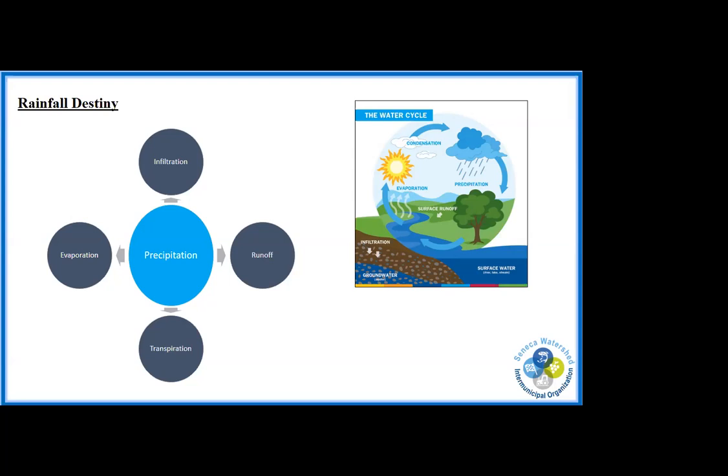It can infiltrate into the ground, it can evaporate back into the atmosphere, usually through water pooling on the surface, or it can transpire back into the atmosphere through uptake by vegetation and then respiration, or it can go and form surface runoff. And that's specifically what we're talking about with stormwater runoff. It's that surface runoff over the landscape into the surface waters that we're interested in.